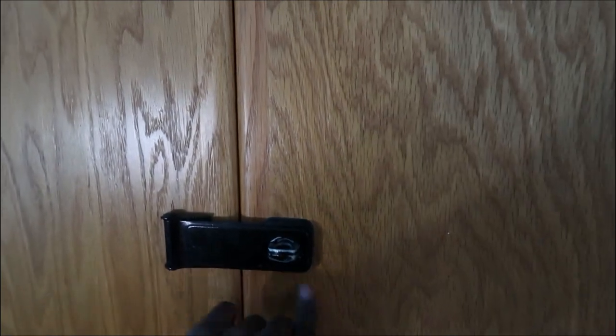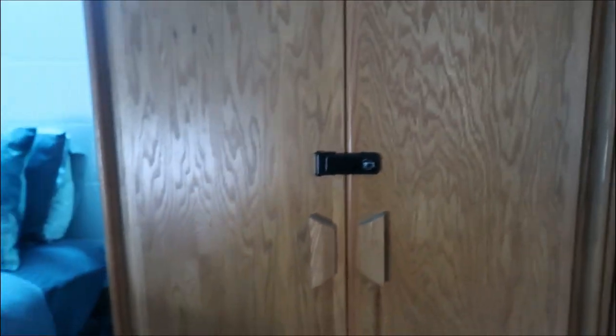And then, of course, if you need to lock your clothes, you can. I told y'all my roommate is my sister, so we don't really have those problems, but you know, some people might. All right, and then let's move on to another place where your clothes may be, under the bed.